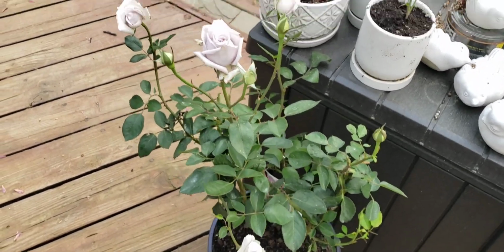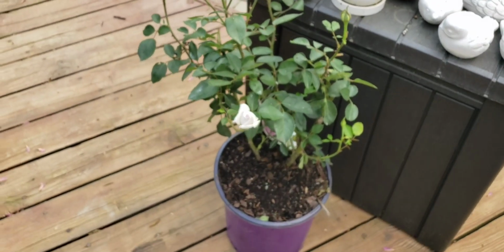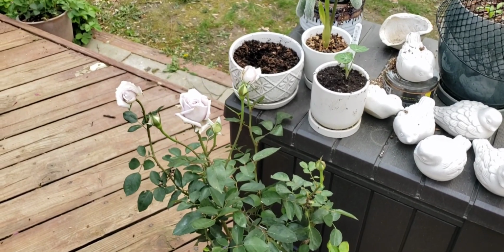I think it looks gorgeous. It took me probably 10 minutes to pick out the bush I wanted. There was maybe 15 left total. I think it's so pretty. So I'm thinking maybe I'll hide it.